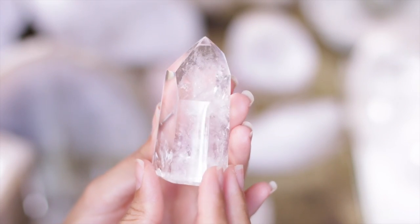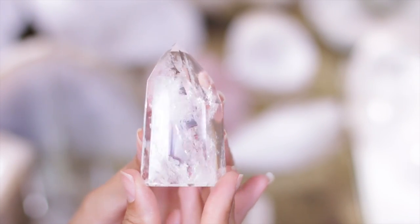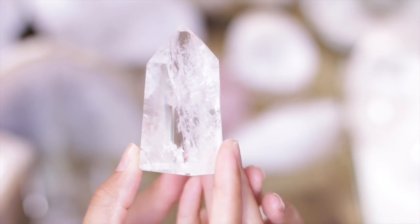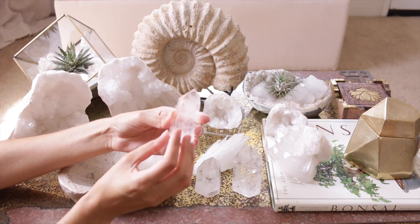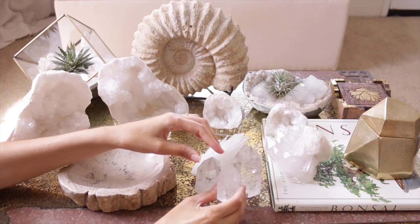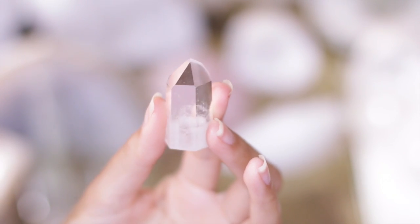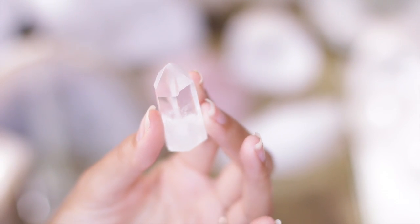Here's another quartz crystal from Madagascar, and this one is really cool. I just really like the inclusions through it. It's sort of like this cloud, frozen in time inside there, and it has some rainbows in there. Just a really neat piece. And then here's a little tiny guy. This one has the clouds at the bottom and fades into the clear.